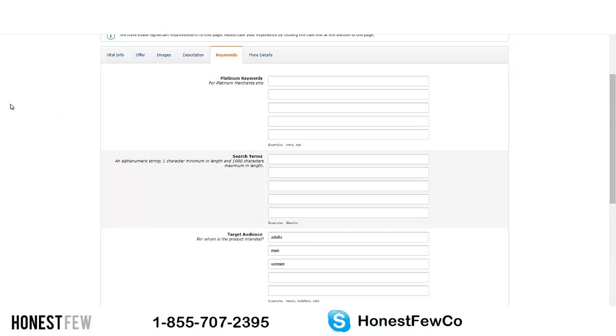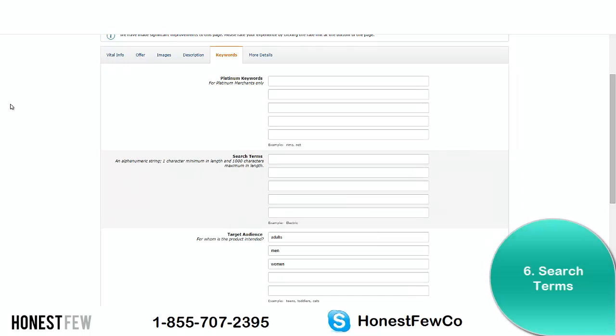So this is optimization point number 6. You're in your product build and you can go to the keywords tab, which is just here. This allows you to enter some tags here, which are keywords also that relate to your product to help it get found in search results.